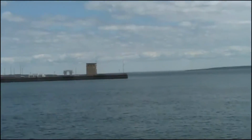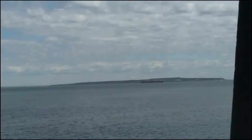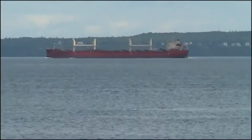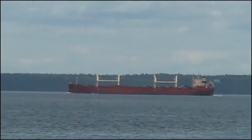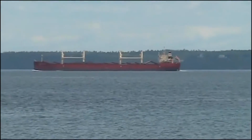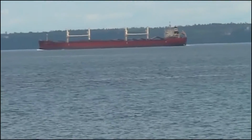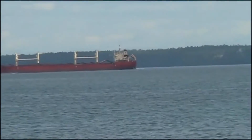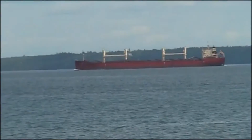What an auspicious beginning. Let's zoom in and see if we can get a closer look. Our senior deckhand, Cody, will be coming around. And there we go, there's our freighter. Try to keep it in the frame. That's a good omen, our first freighter before we even get to the island. And there's Mackinac Island ahead. You can see the Grand Hotel from here.